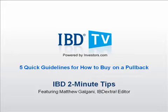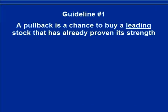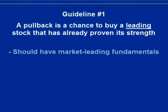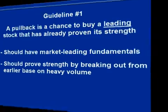5 quick guidelines for how to buy on a pullback. First, a pullback is an opportunity to buy shares in a leading stock that has already proven its strength. This is important. The company should have market-leading earnings and sales growth and other strong fundamentals, and it should have already shown leadership by breaking out of an earlier base on heavy volume.